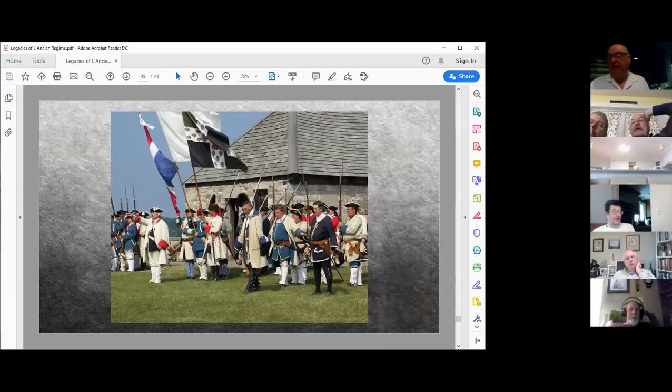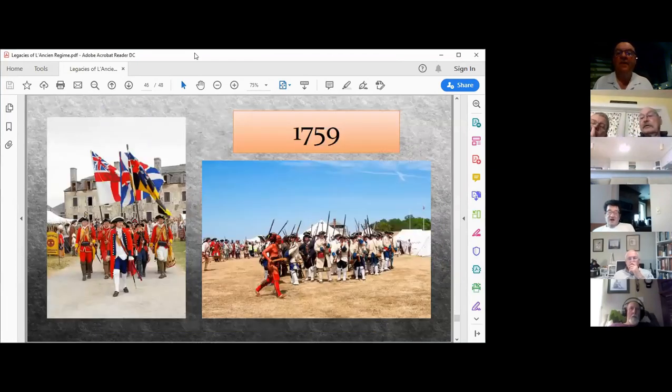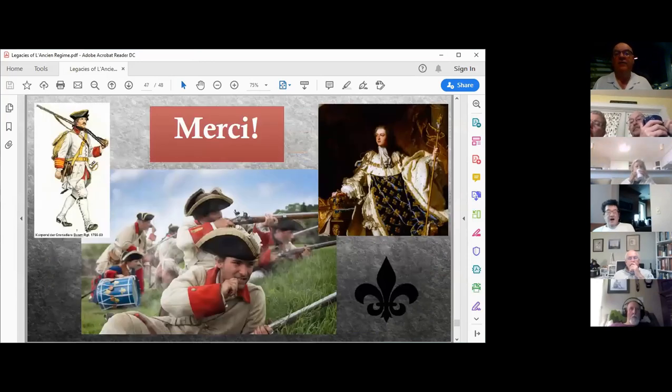So the French defend Fort Niagara for 19 days during the siege of 1759, but eventually they are forced to surrender the post, and the British take over, ending the French regime. So we've gone over some buildings here at Fort Niagara that really trace their antecedents to European practice that starts all the way back in the Renaissance.